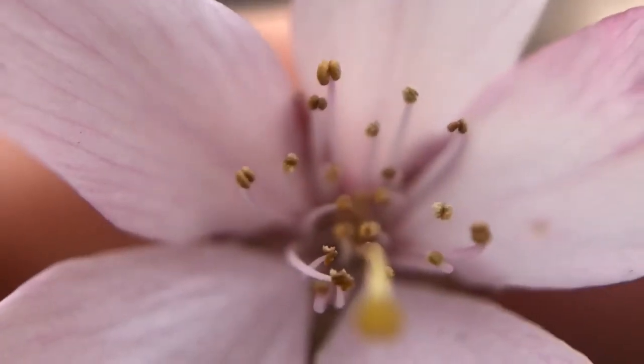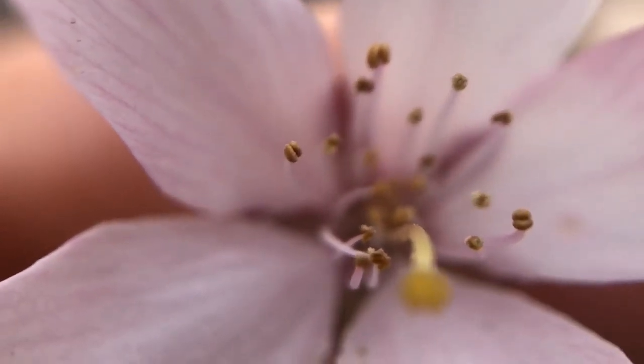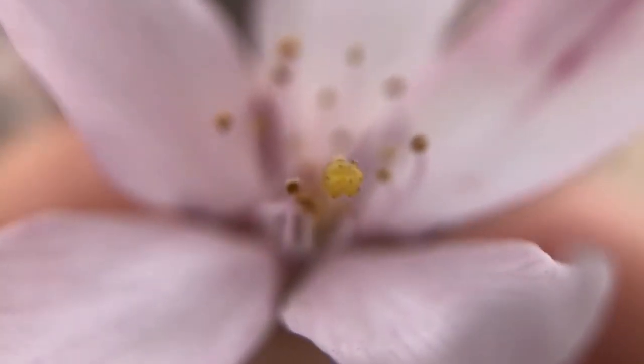They're members of the rose family, and the rose family has many members that have five petals, multiple stamens, and a single pistil in the middle.